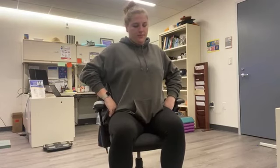Having the chair that spins or rotates tends to give us a little bit more ability to make this happen and facilitates the movement a little bit more. Let's do 3 more.